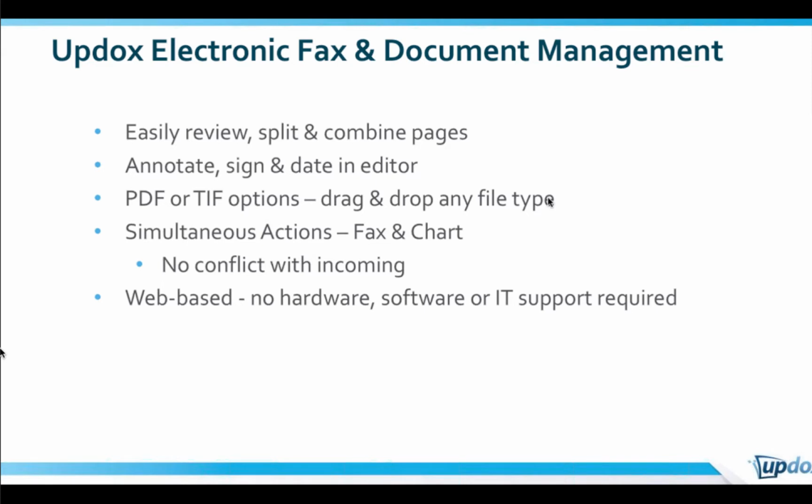We also have a full-scale editor, which lets you mark up and sign documents. We have the ability to support both PDF and TIFF, both from a print to UpDocs perspective to make a digital copy and a drag into the inbox and send it out kind of a thing. We offer simultaneous action, so the same sending screen that you use to fax, you can also use to file, so that if you need to fax something out and you want to file a copy into the patient's chart with a note that you had faxed it out, we let you do that all in one step rather than keeping them separate and redundant.